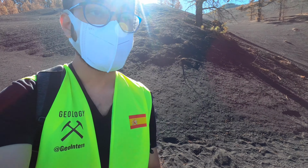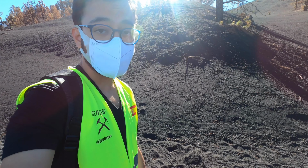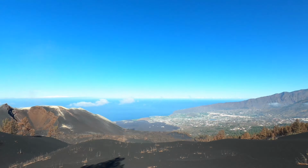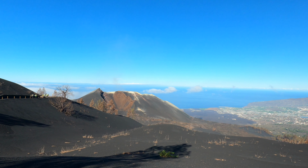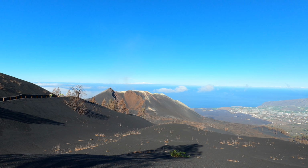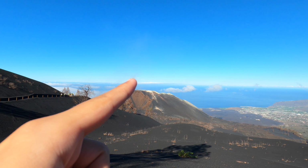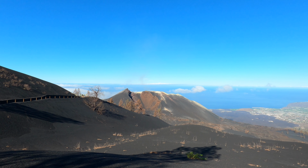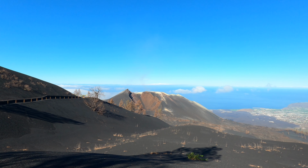It's quite a sight and kind of an overwhelming experience to be here. You can still see the gases coming out. You can see the smoke, I'm not sure if that's very clear over here, but you can see the smoke coming up. And yes, that's it, the monster.